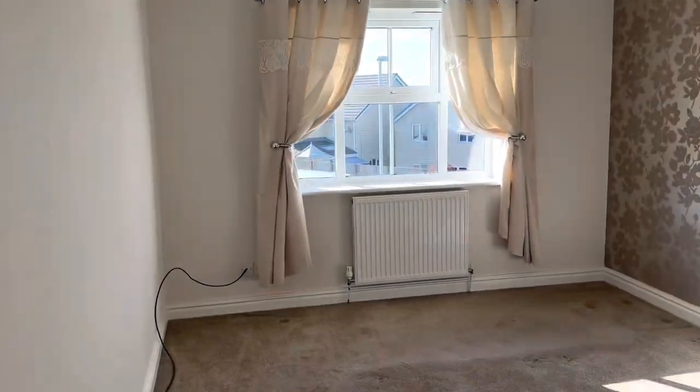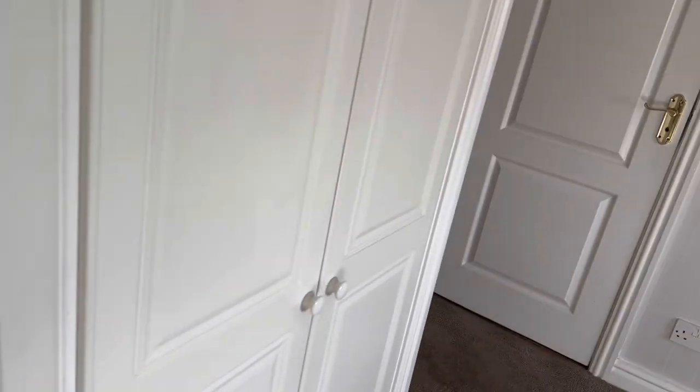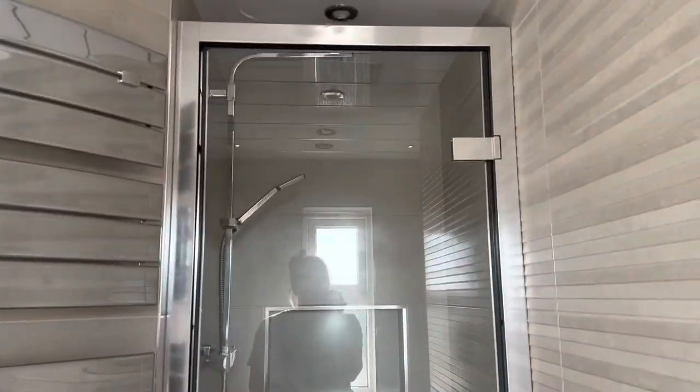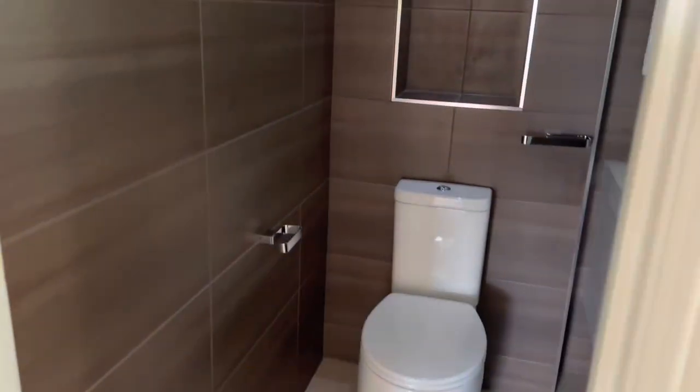So this is the master bedroom with a built-in wardrobe and an ensuite bathroom. And then second bedroom, which is where we can access the loft, again with built-in wardrobes. Main bathroom with jacuzzi bathtub, can't wait for that. This room will be the office, it's the smallest bedroom, and then this will be Sander's room.